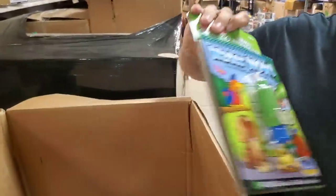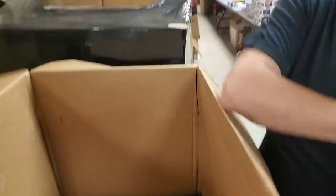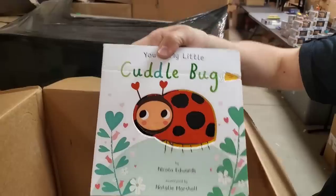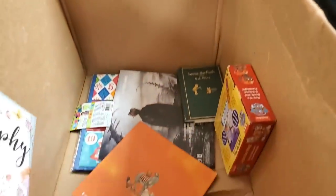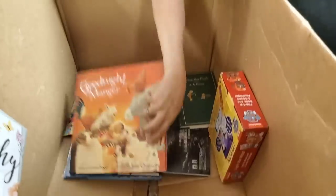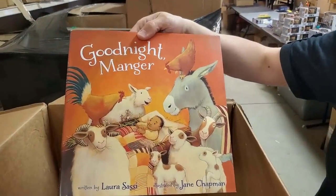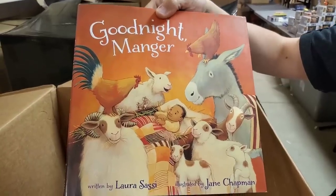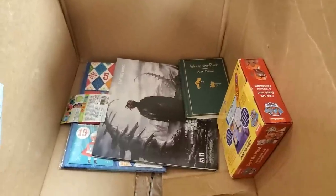All right. More Water Wow. A bunch of these. Melissa and Doug Water Wow pens. So those are ones you just put water in and then they work. Cuddle Bug. A little bit of a missing piece on the book, so we'll probably just discard that one. Or Goodnight Manger. Aww, that's cool. Look at that. It's a cool Christmas book. I'm going to open that and look at it because I want to see the pictures. I want to look at all the pictures.